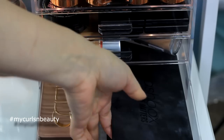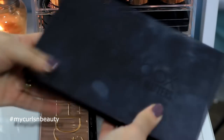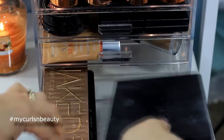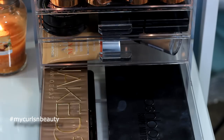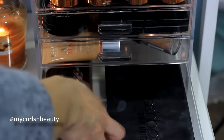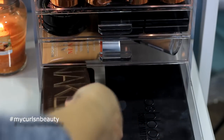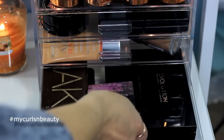Underneath, I have a huge, if I can get it out for you guys, a huge palette from Smashbox. It's the Shape Matters palette. So if you guys can see, it fits really nicely in here. On this side I have my Naked 3 palette, my Naked palette, which is the original palette, and then underneath I have my Too Faced Chocolate Bar palette. So as you can see, it does fit a lot of palettes in here. It's very organized and I absolutely love it.